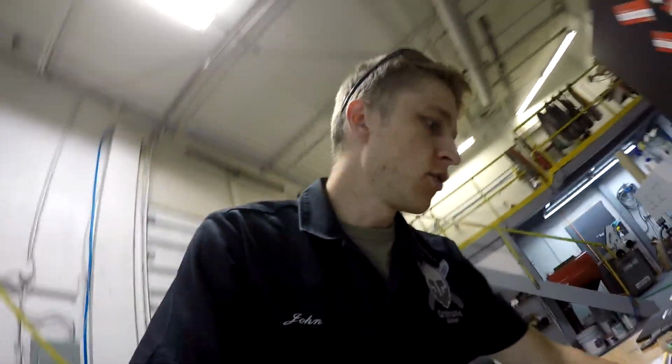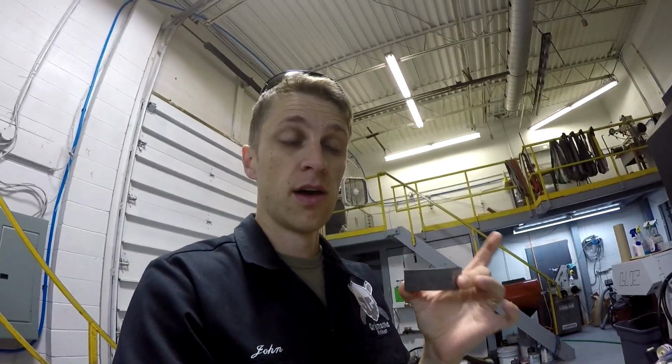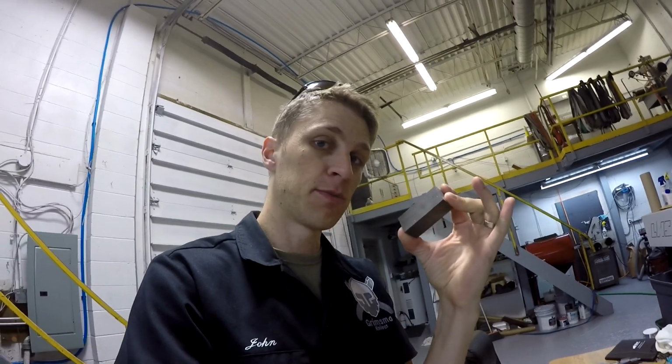Anyway, what I got to do with these blocks, these are 1 inch by 1 inch blocks. Normally on the new lathe, it takes 1 inch shank tooling, but I have a few 1/2 inch shank tooling that I want to use. So not only does the tool have to be spaced up, but it has to be spaced out.